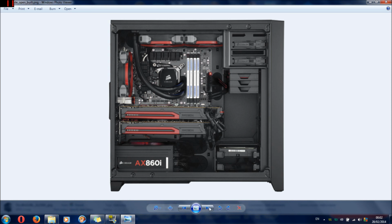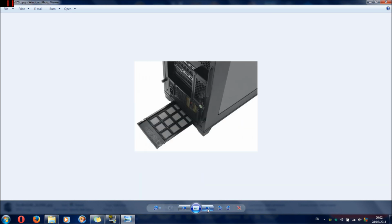So let me see. Here's the case from the side, and yes, I almost forgot to tell you that this case also has dust, what do you call them, not fans, dust pads, for the dust not to go in. For example, if you decide to put the power supply upside down, the dust will not go in the power supply. This will hold the dust from going in the power supply.